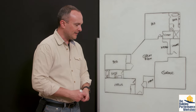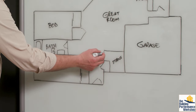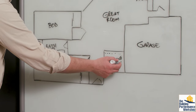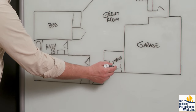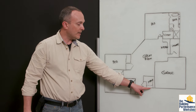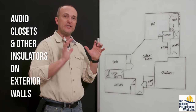So in this case, we can see, we come in the front door here on the entry, and we've got a storage room right here. There's two ways to lay out the storage room. We could put the storage shelves here along this wall and this wall, or we could walk in here and we could put the storage along this wall and this wall. That is an exterior wall.